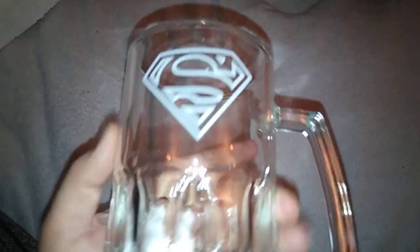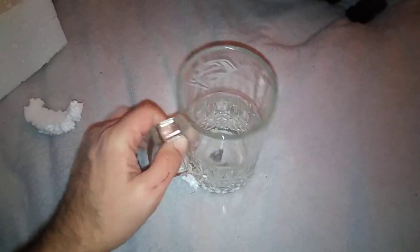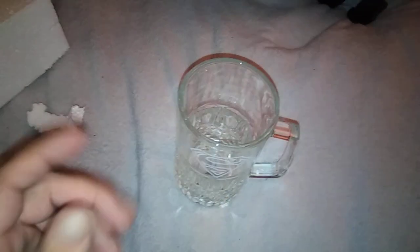Where's our Superman magnet at? Let me pull him off here. Oops. See? So yeah, that's pretty cool. It's got the Superman logo in white there. Nothing on this side. Oh, and a little black Superman emblem on the bottom. So yeah, this makes up for that horrid Batman 80th anniversary ceramic mug thing.